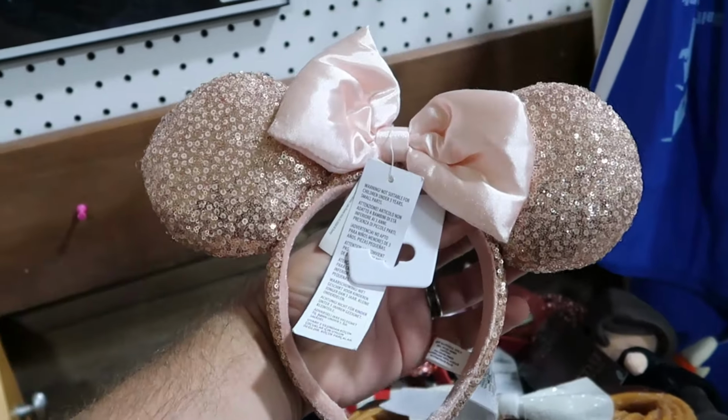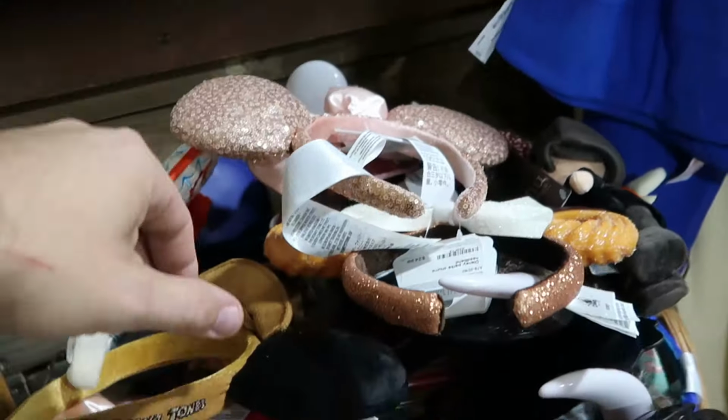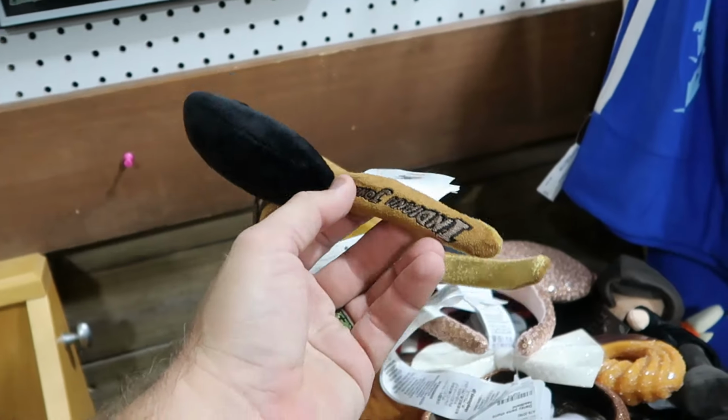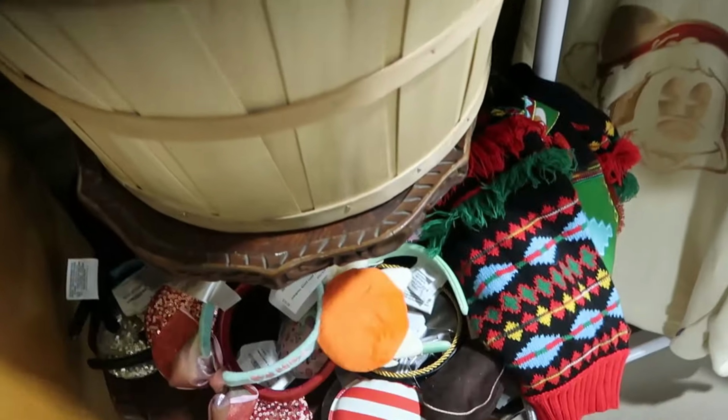Over here is a nice soft pink sequin pair with your soft pink bow. Lots of different ears though. They have an Indiana Jones pair where you get little Indiana Jones's whip there on the top. Some faux leather accents. It's even embroidered Indiana Jones on the side. Let's see what else we have underneath here.